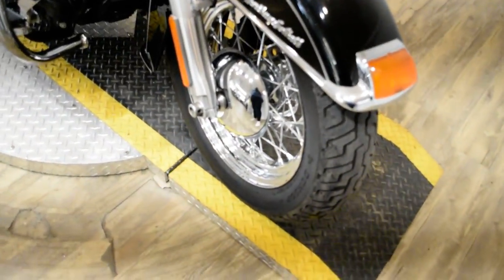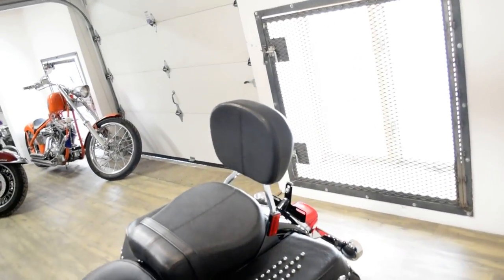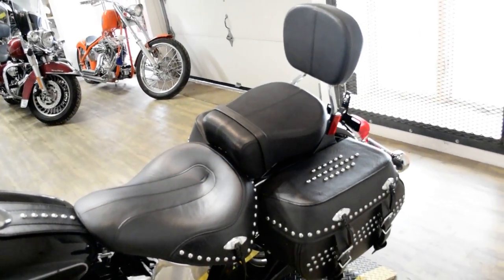Or you can come check this bike out in person. We are located 45 minutes north of Chicago. And our address is 315 North Rand Road in Wauconda, Illinois.